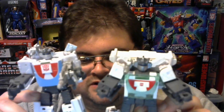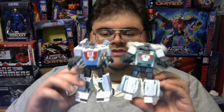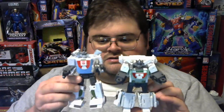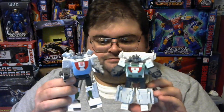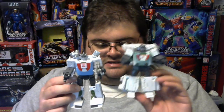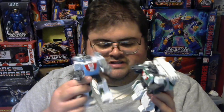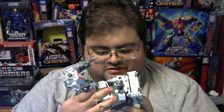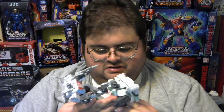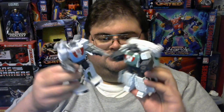It being sold and marketed as a Voyager class figure, because comparing Origin Wheeljack here with Earthrise / Legacy Earth mode Wheeljack, in robot mode they're the exact same size. If you want to acknowledge the fact that this figure is in fact a Voyager class Transformers figure, Origin Wheeljack unfortunately is one of the smallest and shortest Voyager class Transformers figures that's ever been released, since it's the same size as most Deluxe class Transformers figures.